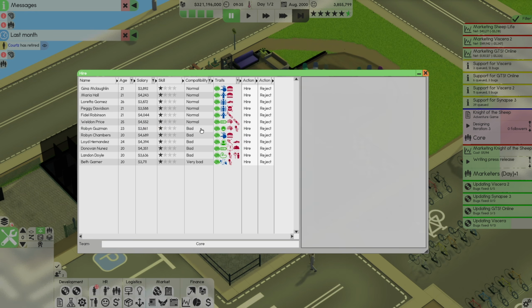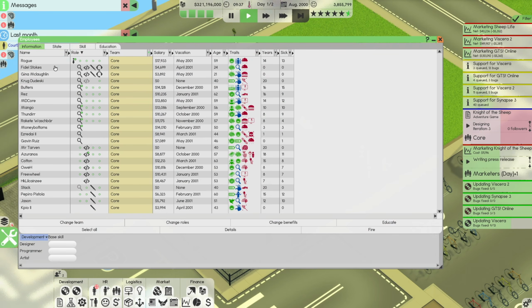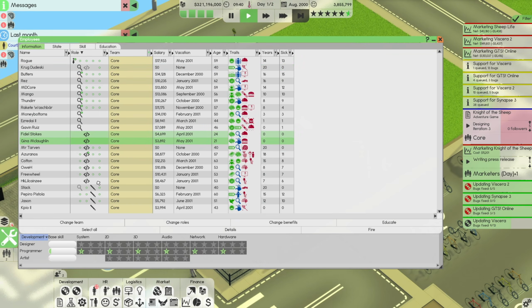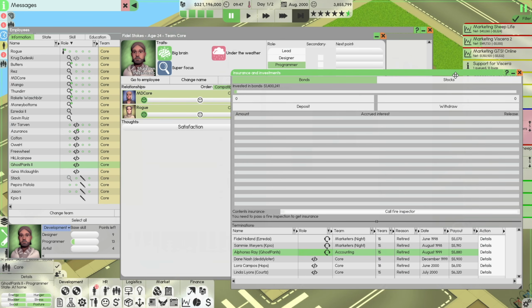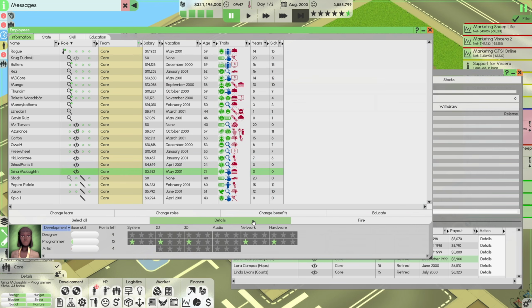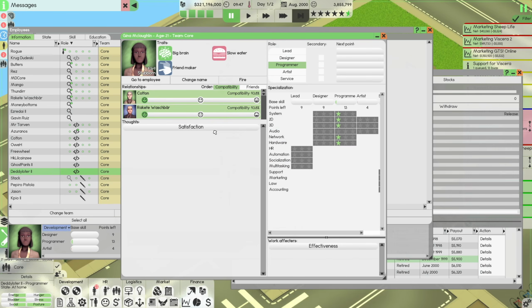Fidel Stokes and Robin Chambers is bad compatibility now, but well, it's alright. We can go with Gina McLaughlin. Okay. 2 new programmers. Fidel becomes Ghost Pants the Second, who was a marketer. Okay, no, you were the accountant before. We have already replaced you, though. And then Daddy Loader the Second is Gina McLaughlin. There we are.